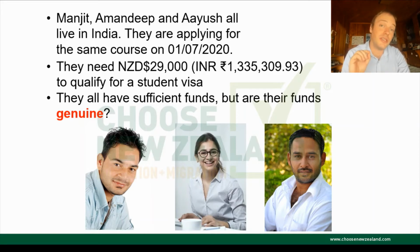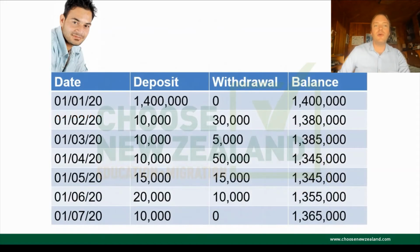However, are their funds genuine? Can we trace them back for the last 6 months? So our first example is Manjit. This is his bank statement from his savings account. We can see on the date he applies, he has enough money to apply for the student visa, over 1.3 million rupees. The question is this: does the money have 6 months history? We can see from the bank statement that he's held the money since January, therefore we have 6 months history. The funds are sufficient and they are genuine. He may apply for the visa.